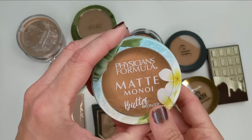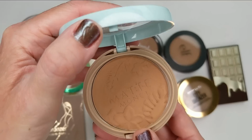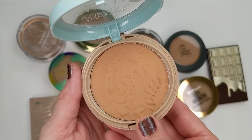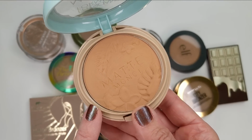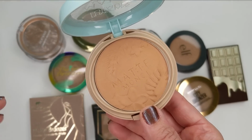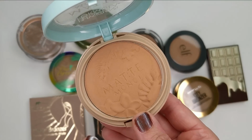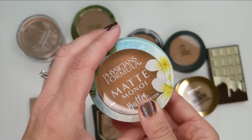And the new Physicians Formula Matte Monoi Butter Bronzer, I'm not a fan of this one at all. I think the color is kind of a yellowy bronze, which isn't super flattering on my pink-toned skin. And also, I'm not a big fan of the smell of this one. I actually like the scent of the other. This one has a floral coconut, which is a tiny bit headache-inducing for me.